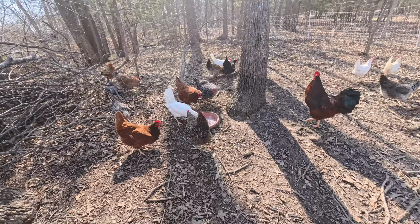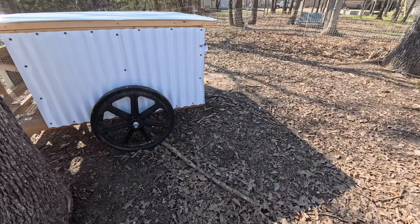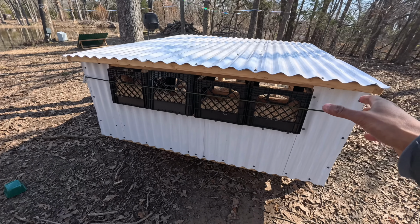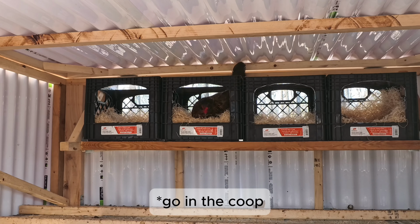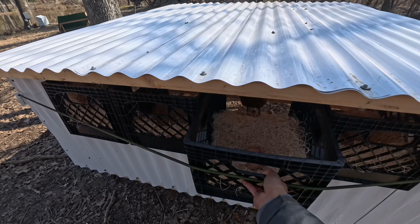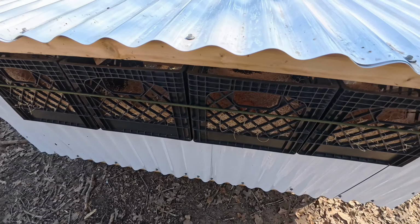So every day they're getting something different, depending on what we have. Now, what do I get in return? Let's talk about that. Now here, these are milk crates that you can pull out from the outside, grab your eggs and go. So you don't have to enter the coop. You just come, you pull this out, you get your eggs, and you slide that back in. Hasn't even been 2 minutes, and it's gone.